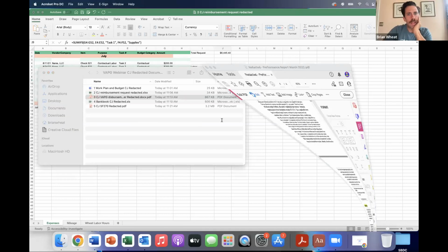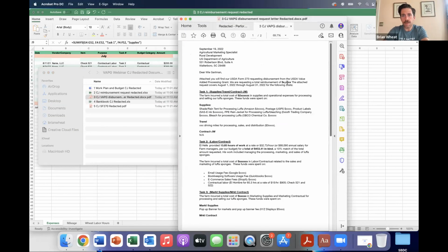So my letter, I take those numbers that totaled up, and I know under my task 1, that's the total amount I'm requesting. So that just makes it easier for me to pull that number. I don't have to add anything anywhere. It's all already done for me whenever I enter my receipts in. And then I have each one of those items that I can pull out based on those subcategories. You all don't have to have subcategories. I do. It helps me stay organized.